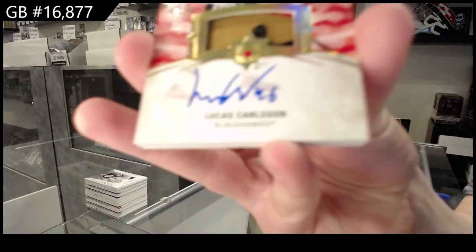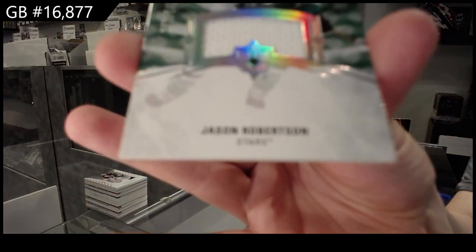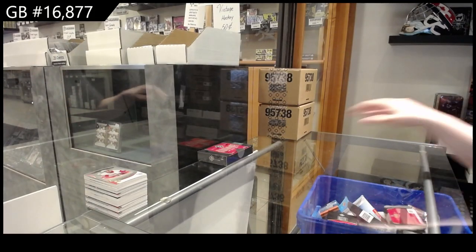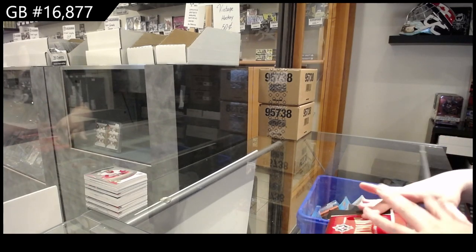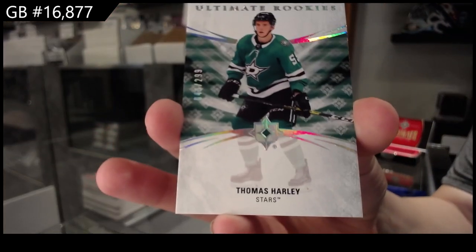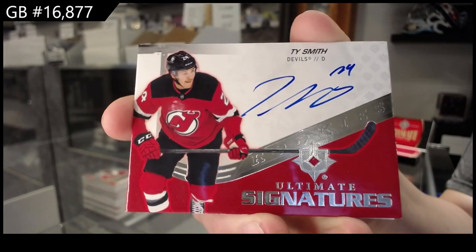Ultimate rookie patch auto number /99 of Lucas Carlson. And rookie jersey of Jason Robertson for Dallas. We've got a rookie number /299 for Dallas of Thomas Harley. Devils of Ty Smith.